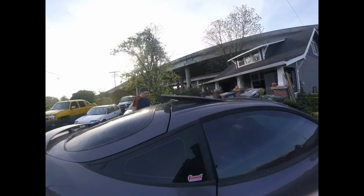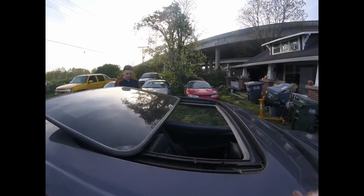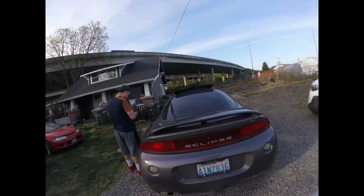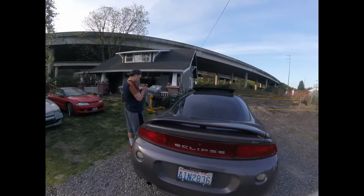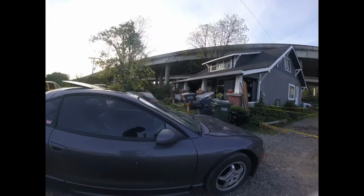It's been a long journey. I forgot it had a sunroof. When he put it up, I was like, oh shoot, it has a sunroof on here. Well, I'm glad we were able to get this situated, and he is excited. It feels good. Brand new clutch.